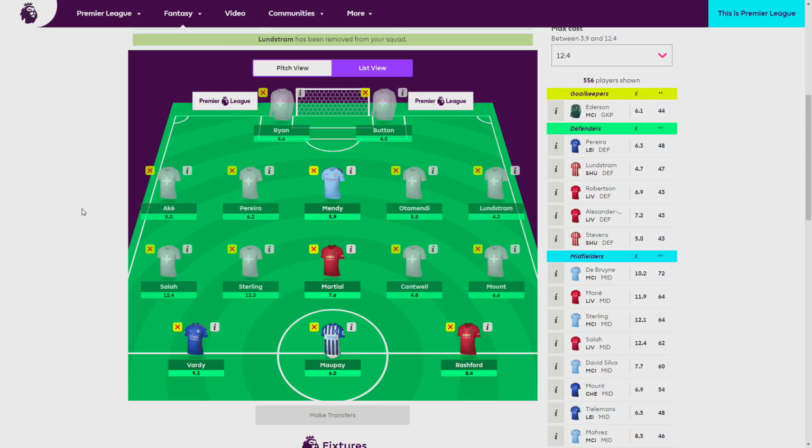These transfers might have even been confirmed now as I am recording this video on Wednesday afternoon, so Pukki is said to be dropping in price tonight, so I might have to make that move tonight. I don't have to. There's quite a lot of money in the bank for me to make this move, so I could have some patience.